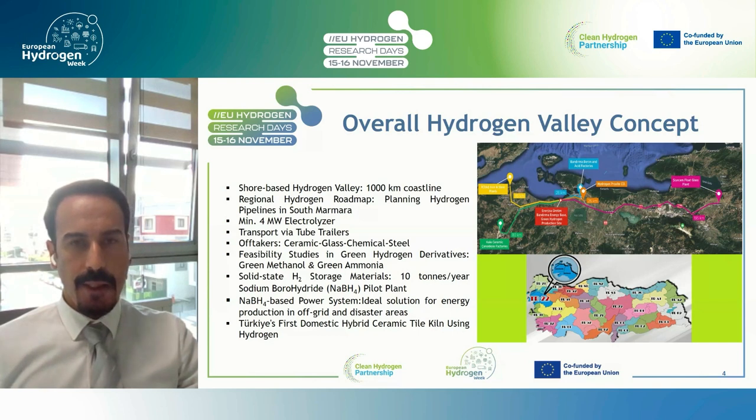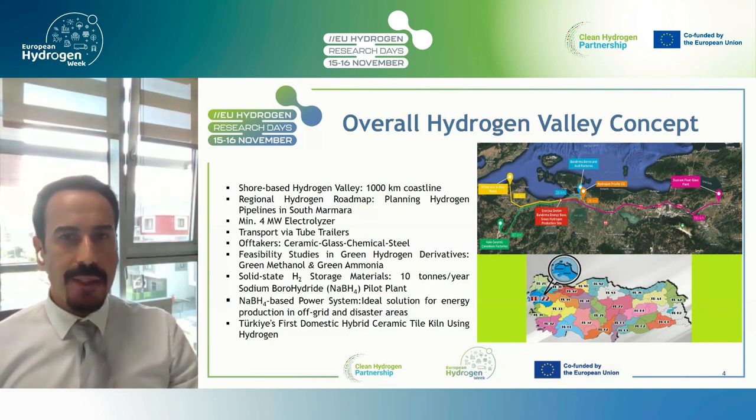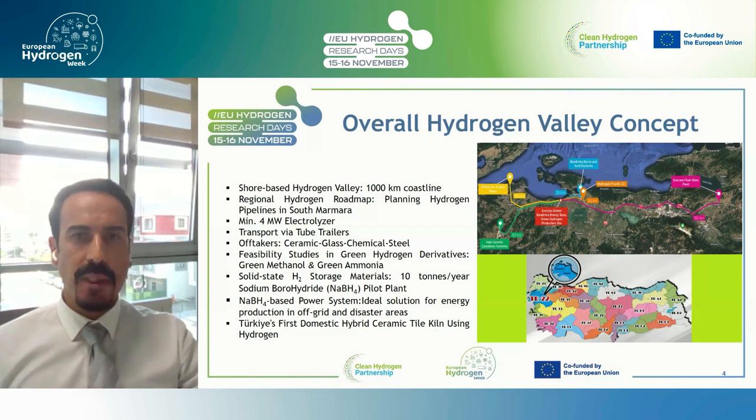industry. And we are focusing not only on green hydrogen production, but also its derivatives, solid derivatives and liquid derivatives. So the feasibility studies will be conducted on green methanol and green ammonia. And another important investment will be carried out by Etimaden, one of our partners, one of the state-owned companies in Turkey. They make an investment for the pilot plant to produce sodium borohydride.